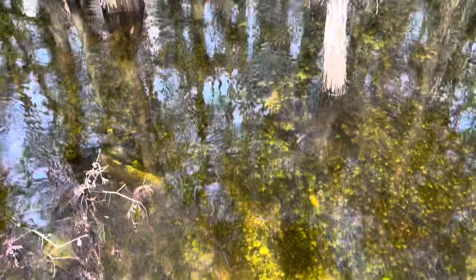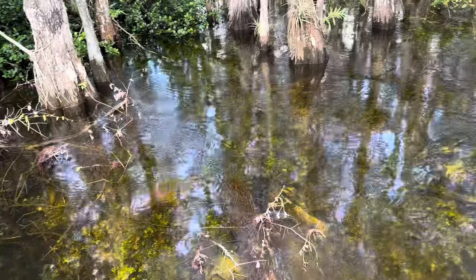And we've had so much rain lately that there's a lot of water coming through here. The volume of water going through here is just crazy. We've had so much rain from different hurricanes and tropical storms. But this is how clear the water all over the state of Florida should be, without humans polluting it. Another fish right there.